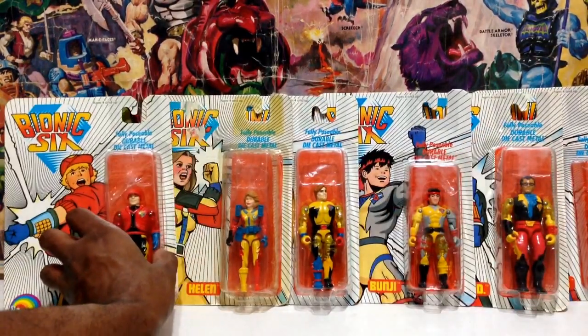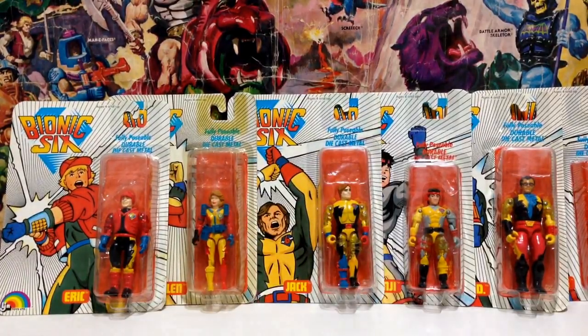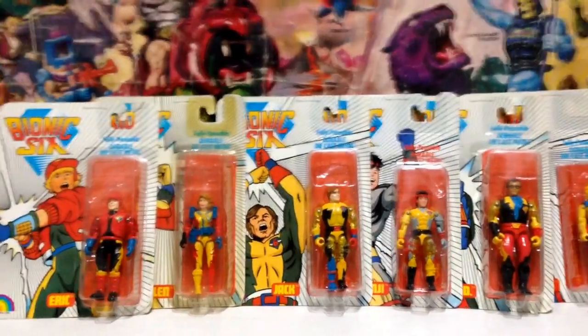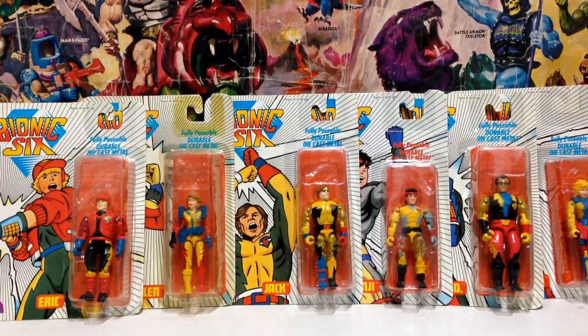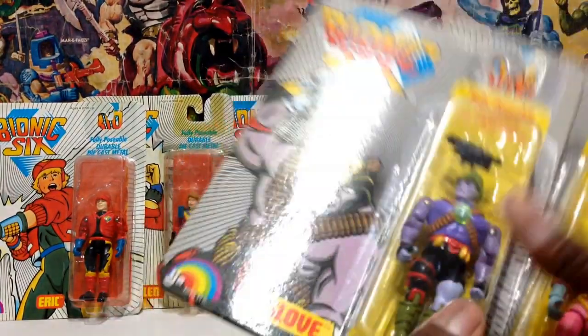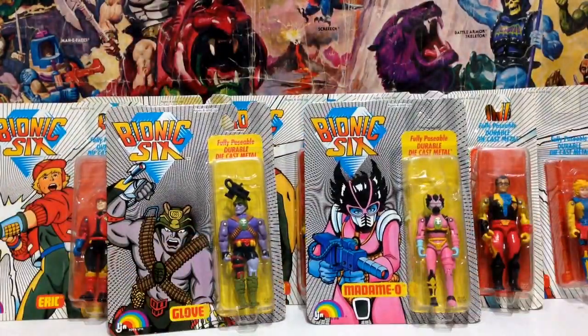We are family. Ooh, ooh. If I for them, and if I for me, as close as we can be. Ooh, ooh. High on the mountains, deep in the sea. Doom, doom, doom, Bionic 6. Ooh, ooh.